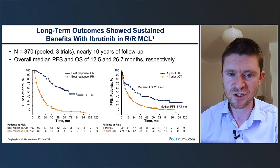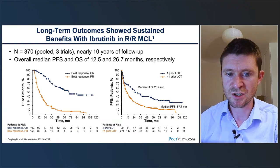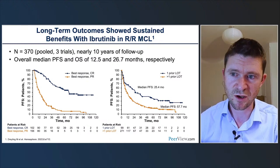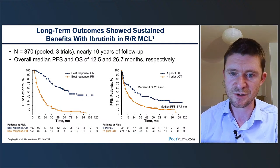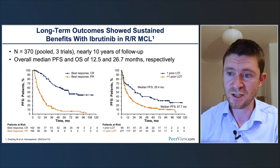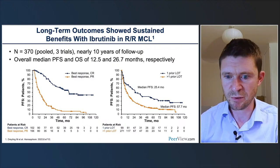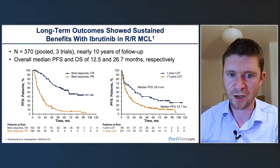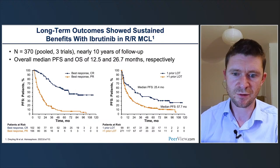And what you can see here is that if you achieve a complete remission, you have a markedly improved progression-free survival compared to those who achieve only a partial response. And of course, that's potentially relevant when CAR T-cell therapy is available following a BTK inhibitor. Similarly, if you use a BTK inhibitor at first relapse rather than subsequent relapses, you can see this also seems to predict the median progression-free survival. So over 2 years median progression-free survival at first relapse compared to less than a year if you use it at subsequent relapses. So again, there are some very simple and basic clinical characteristics that can help define how patients do. And this is really relevant for managing sequential therapy in mantle cell lymphoma.